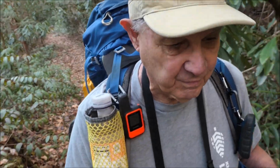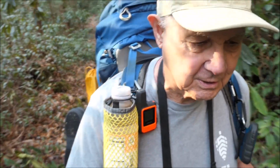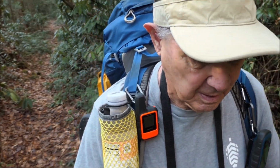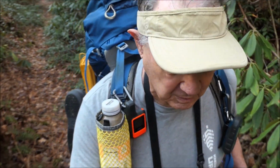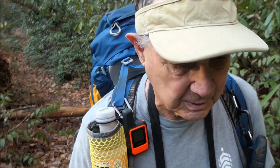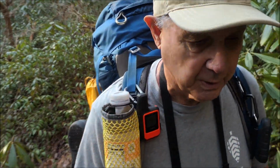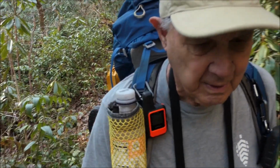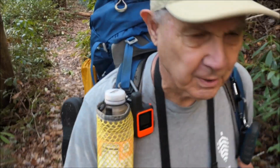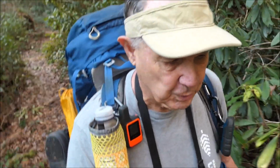On one of my favorite areas, Citico Creek. We got this designated as wilderness in 1984, I think it was, along with a bunch of other areas, and then some more in 86, and some more in 2000, and I think it was 18. So anyway, we've got some great areas here, and I hope to keep enjoying them for a while.